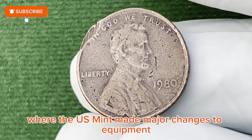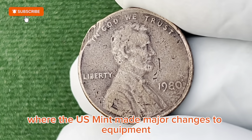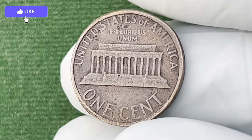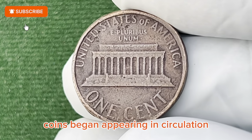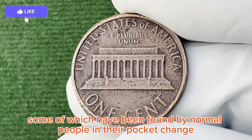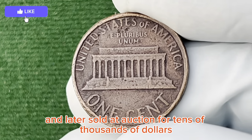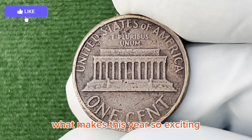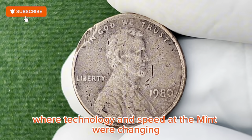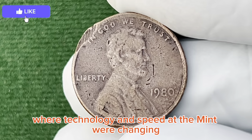It's one of those years where the US Mint made major changes to equipment and experienced challenges in striking coins at extremely high mintages. And because of this, error coins began appearing in circulation, some of which have been found by normal people in their pocket change and later sold at auction for tens of thousands of dollars. What makes this year so exciting is that the 1980 penny sits right at the moment where technology and speed at the mint were changing.